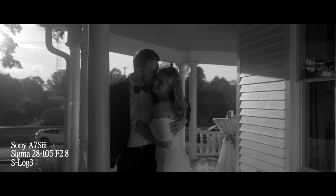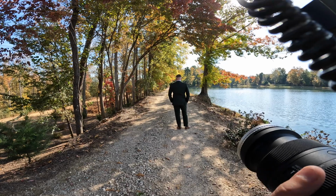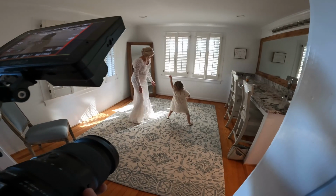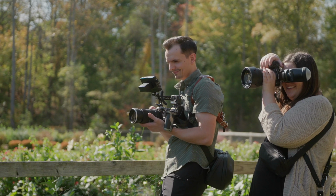This is the new Sigma 28 to 105 f2.8. In today's video, I'm going to talk about my experience using this lens at my latest weddings, how it stacks up with the Tamron 35 to 150, the pros, the cons, which one should you ultimately decide on, all of those good things.